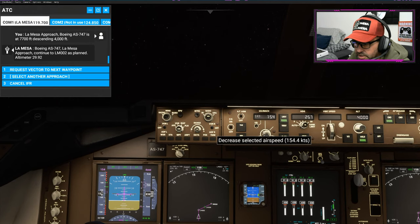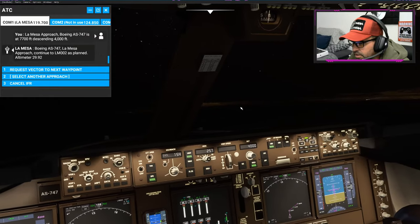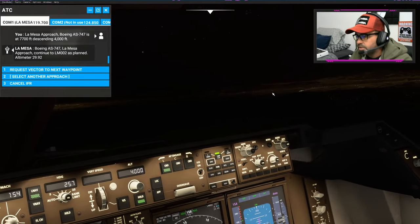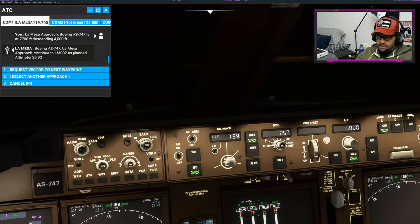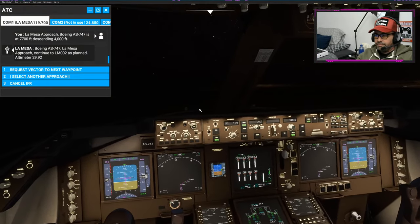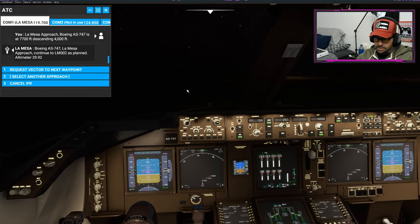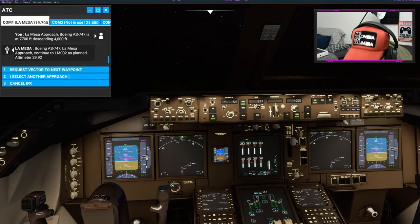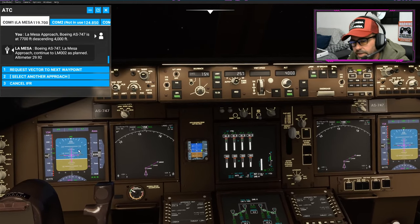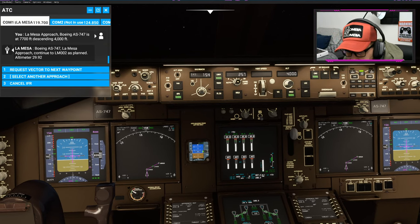All right, here we go, guys. Ready? Whew. All right. Landing lights are on. Flaps set. Gear's not down. We're going to turn on course. Okay, so we got these little white dots here and here. We're just waiting for the localizer.